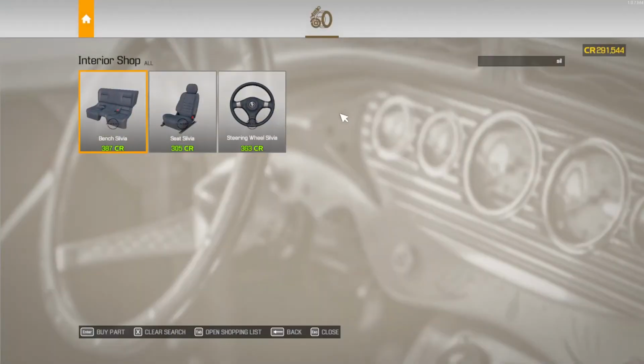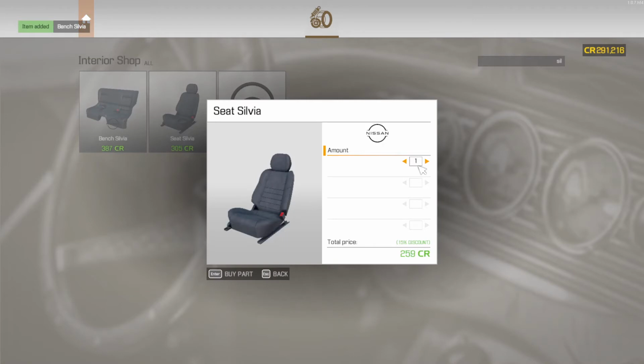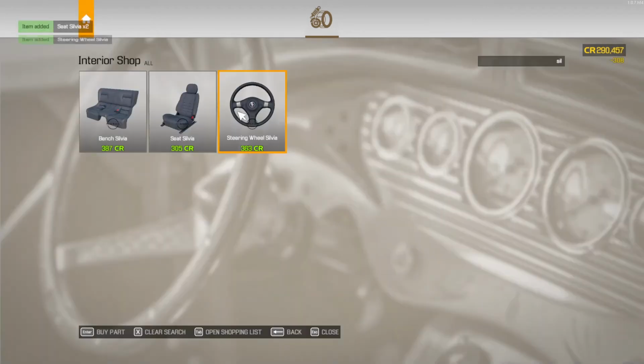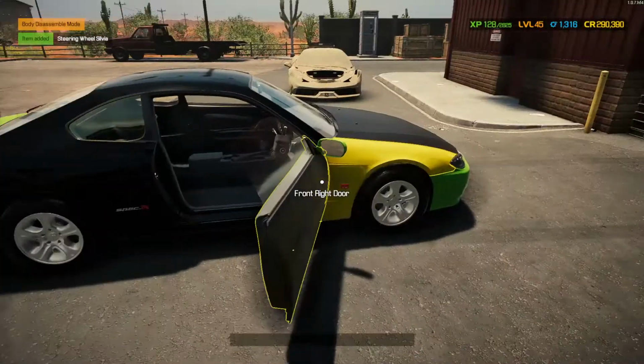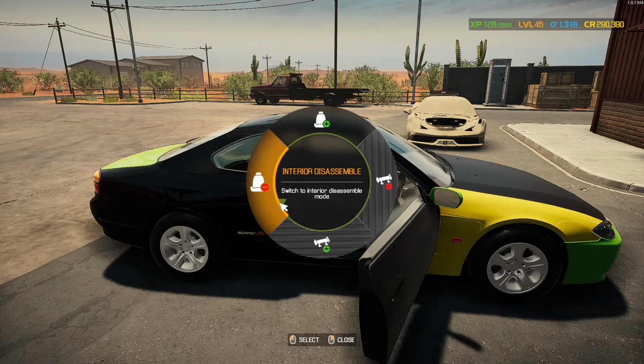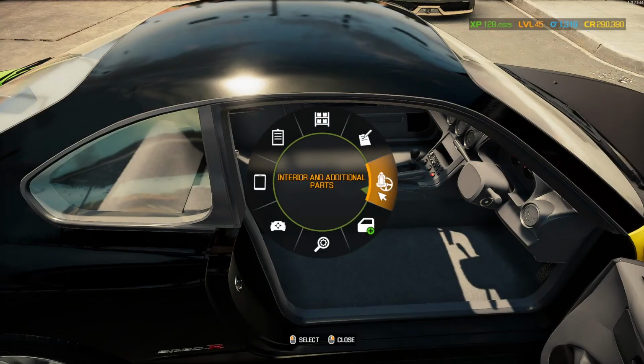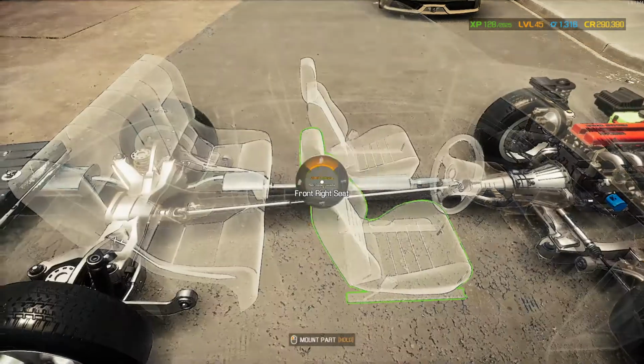So here we are in the interior shop. I thought you might just like to see this. This is the bench, 387. Two of these seats, 305 each. I do get 15% discount, and then the steering wheel. So let's just put these in real quick and let's see how it actually looks. Put them in. Thank you. Oh, okay. Maybe you didn't want to put them in. I did want to put them in. Thanks.